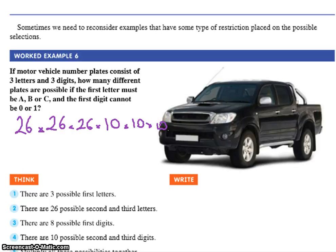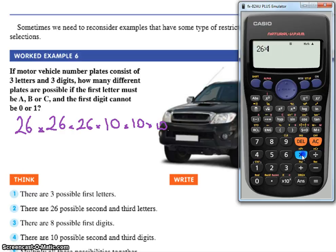So if we actually work that out, you've got 26 times 26 times 26 times 10 times 10 times 10. You would have 17,576,000 different combinations. Right? So 17 million different combinations. So that's just with the standard 26 letters and 10 numbers.